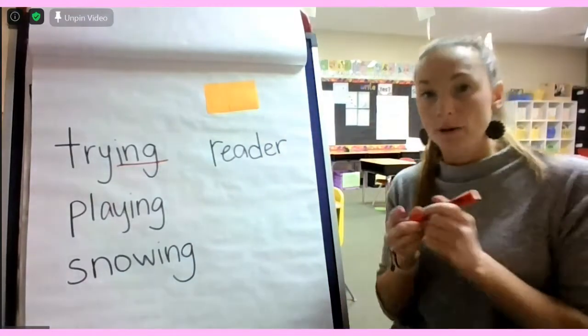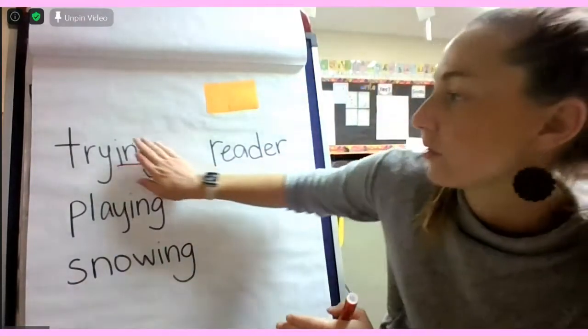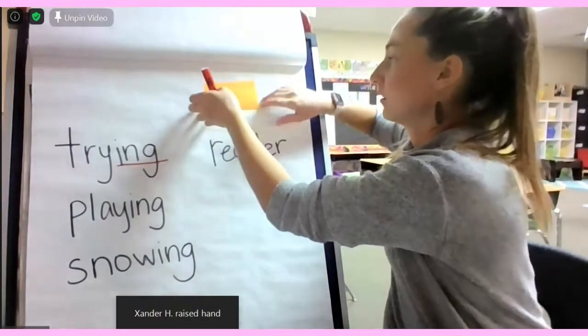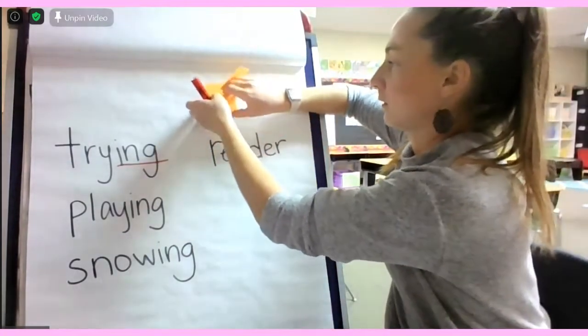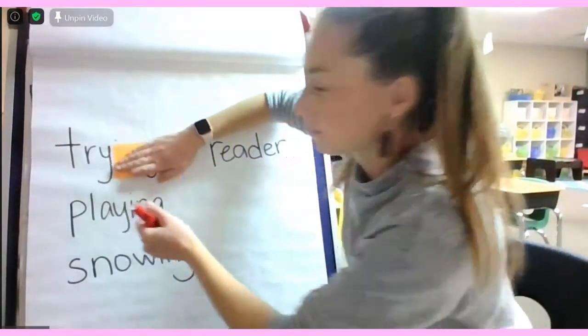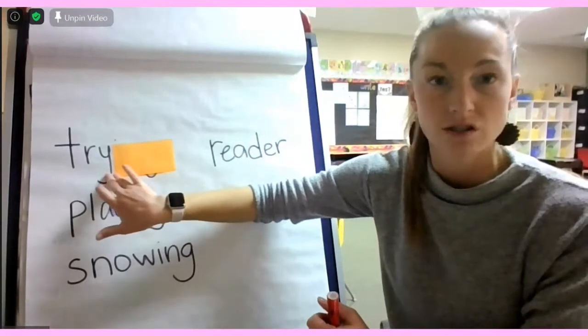Once I cover it up, I would like you to raise your hand and help me with just the beginning. And I brought some sticky notes to make it a little easier. So we're just going to cover up this part right here. Who can tell me just this word?